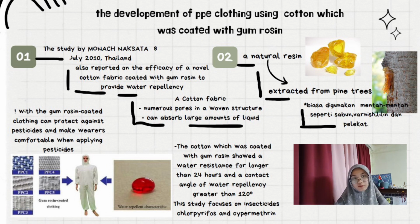Next is a development of PPC clothing using cotton which was coated with gum rosin. The study by Monash Naksata, Department of Physics and Material Science at Thailand, also reported on the efficiency of a novel cotton fabric coated with gum rosin to provide water repellency. Jadi ini merupakan pembaharuan kepada PPC clothing menggunakan cotton yang di-coated with gum rosin.